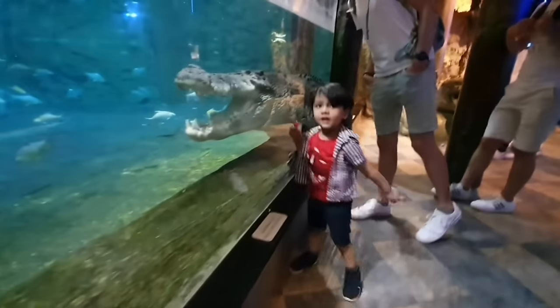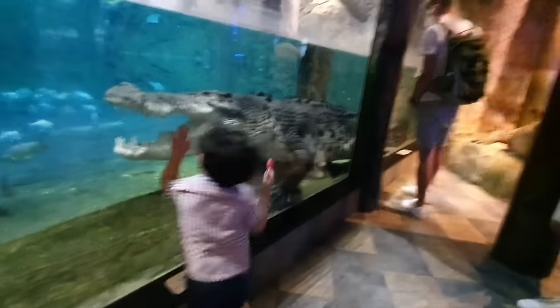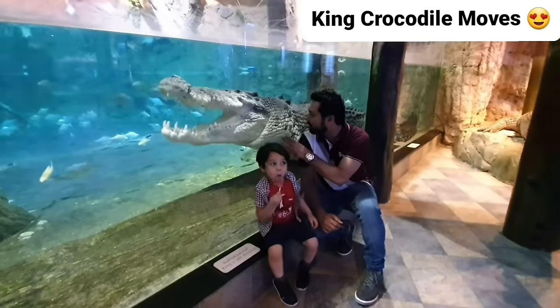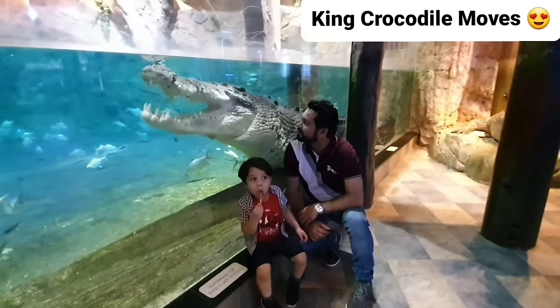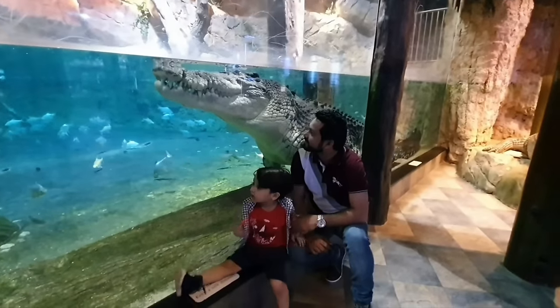We loved the face-to-face encounter with the king crocodile and enjoyed watching it. This crocodile weighs 750 kgs and measures 5 meters in length. It is 40 years old and originally native to Australia. It's one of the largest crocodiles in the world. We are lucky and it's so exciting to see this king crocodile moving. We enjoyed its slow moves.